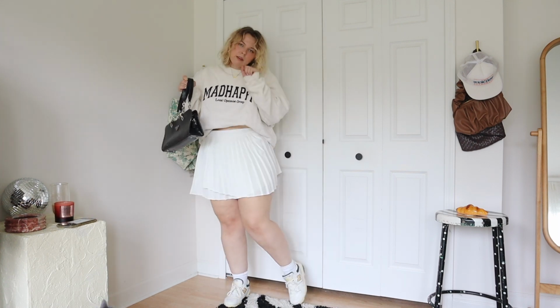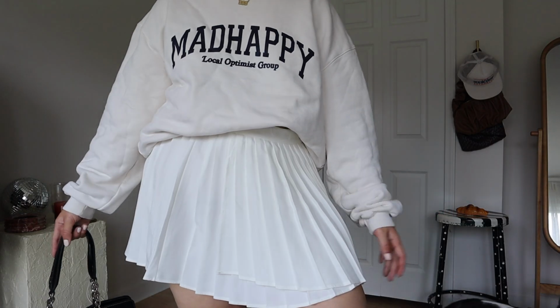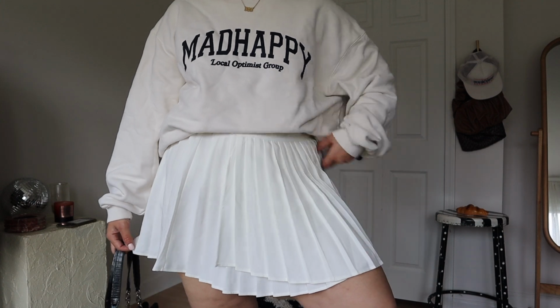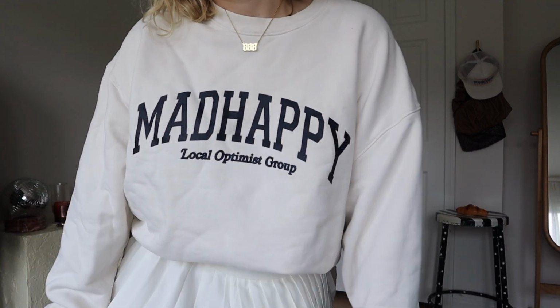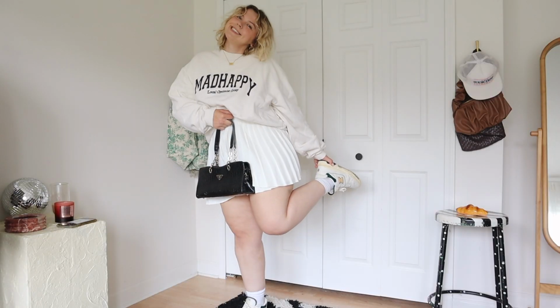So the first outfit we have here is this pleated skirt from Princess Polly, which I love so much. And I've been loving this outfit of the monochrome top and then the skirt, with some chunky socks and the sneakers. For some reason I really like it, and I love it for anything, going out with friends. You can dress it up, dress it down, and that's what I love about it. I just love monochrome looks in general, but this is one that I've been wearing nonstop.